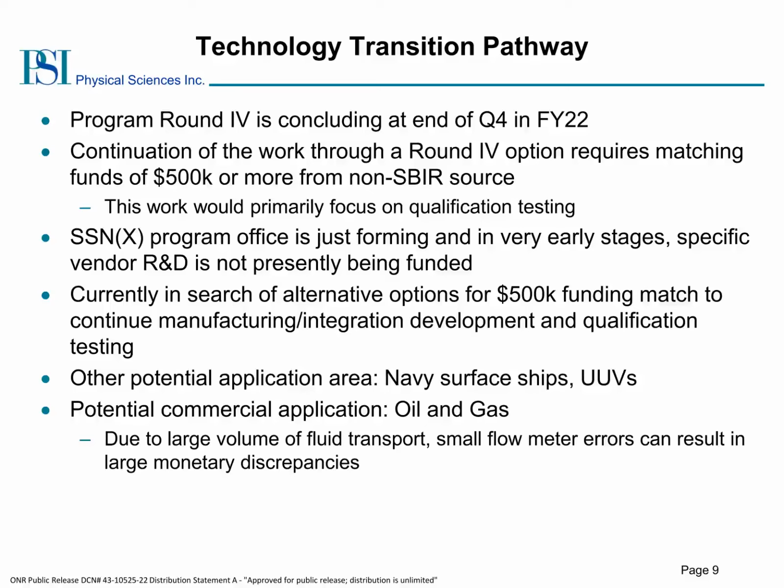There would also be some effort devoted to continuing the manufacturing and integration development that was started earlier in the program. Since the SSNX program is just starting, the associated program office is only just forming. As a result, specific vendor research and development is not currently being funded through that office. As a result, Physical Sciences is currently seeking alternative options for that funding match that will allow us to continue this work.